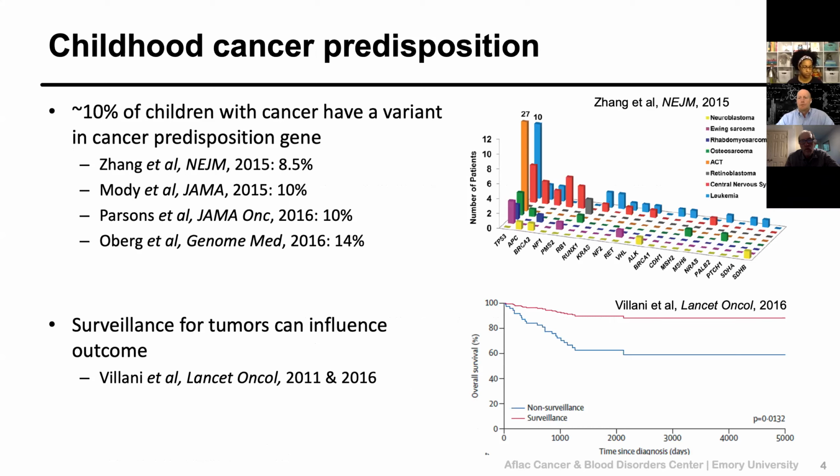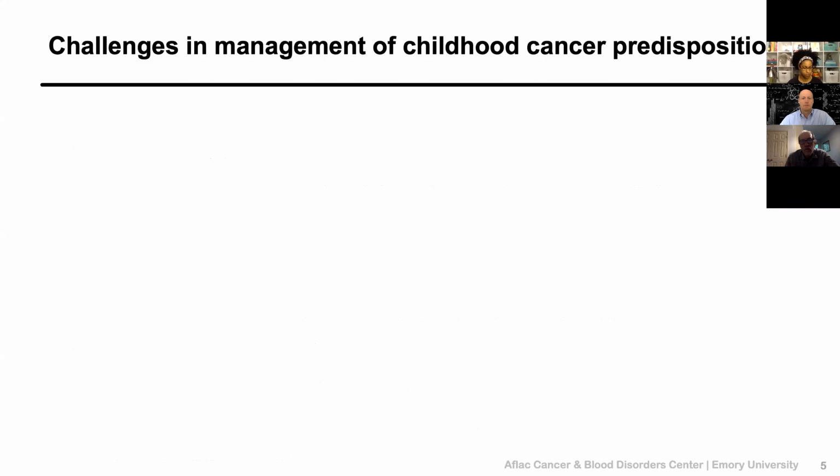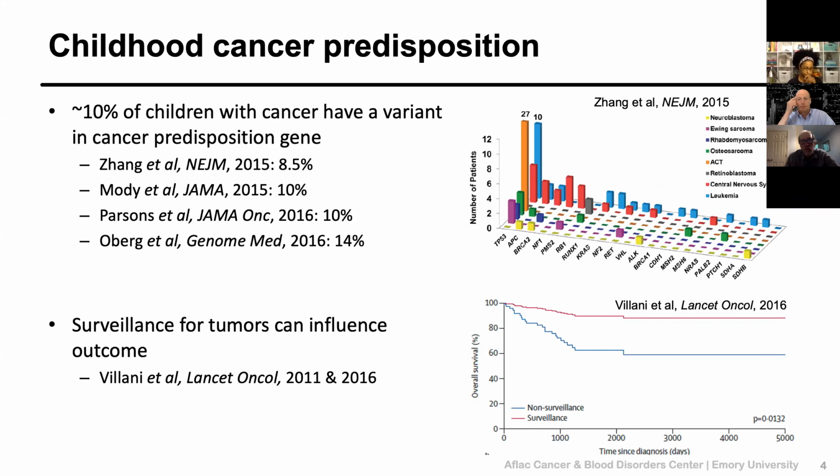So while most of those and other cancer predisposition syndromes are quite rare individually, together they account for about 10% of cases of childhood cancers. We've learned from large-scale genomic studies on children with cancer, and this is higher than what was appreciated in the past. Importantly, knowledge about underlying genetic predispositions to cancer can impact clinical care.